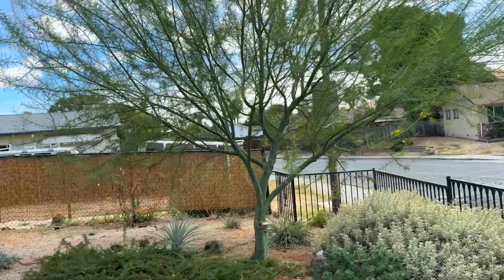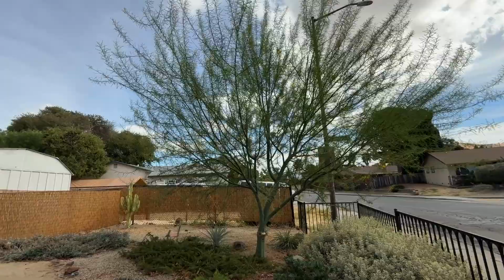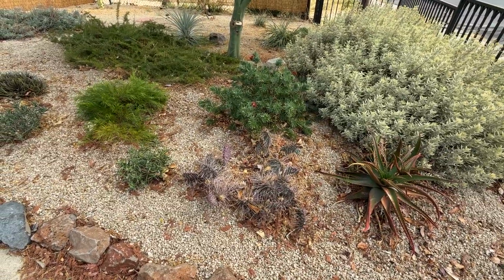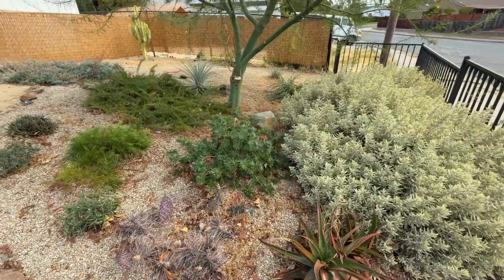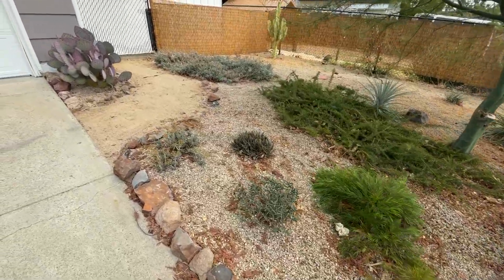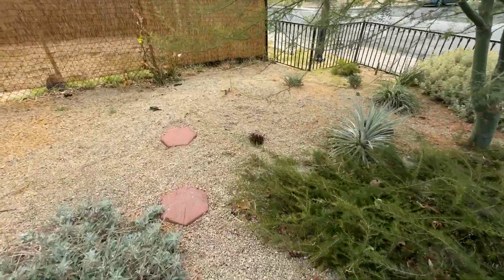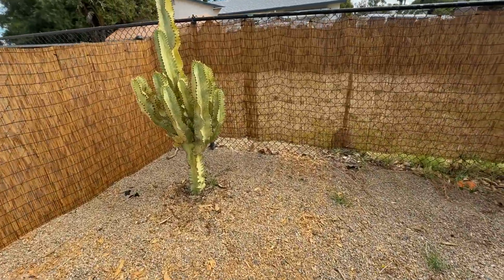Then over on this side of the driveway, you can see the Palo Verde has put on quite a bit of size. And I actually did prune off quite a few branches this year. And then let's just see what's been going on over on this side. Aloe Cameronii. The other Opuntia violaceae on the other side of the driveway. And then down this way in the corner, you can see the third euphorbia. That one's doing well so far.